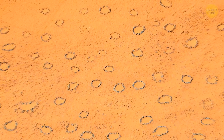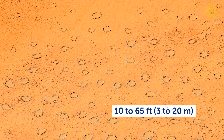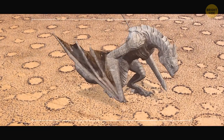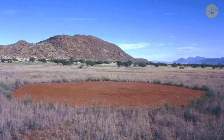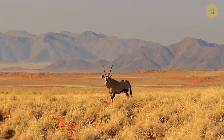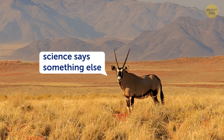Now, let's talk a little bit about the mystery of the Namibian fairy circles. There are millions of circular patches in hundreds of miles, ranging from 10 to 65 feet in diameter. They're called fairy circles because they look like a fairy or an otherworldly creature made them. These are essentially oval-shaped soil surrounded by grass. There are a lot of local beliefs surrounding the creator of these marks, yet science says something else.